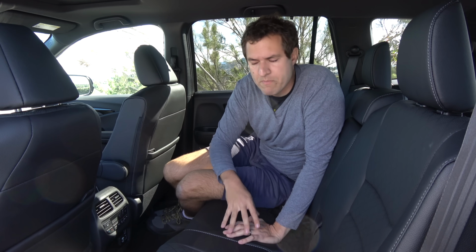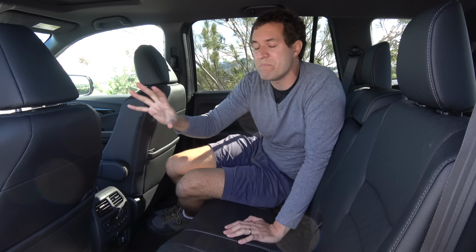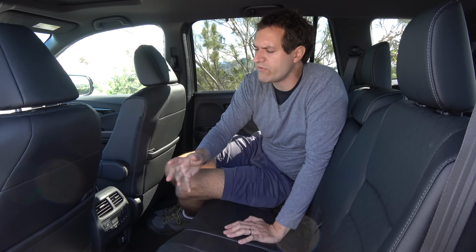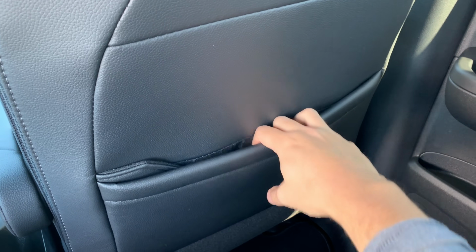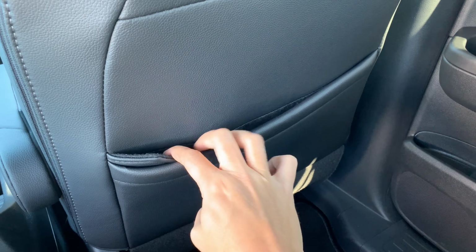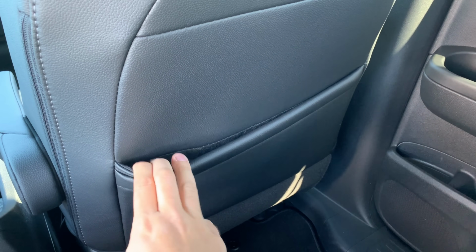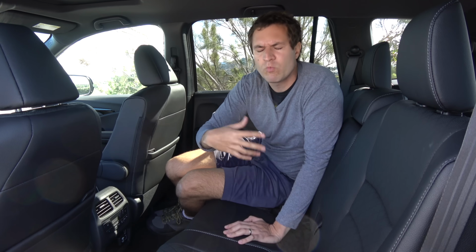Other interesting items in the back seat of the Passport. One is the fact that obviously there are little storage pockets on the backs of the front seats. Most cars have that, but you also have a little extra storage pocket in the front seat back for small item storage. If you want to stick maybe a pen or a small water bottle in there to keep it separate from the rest of the stuff you have back there. That's actually pretty smart thinking.